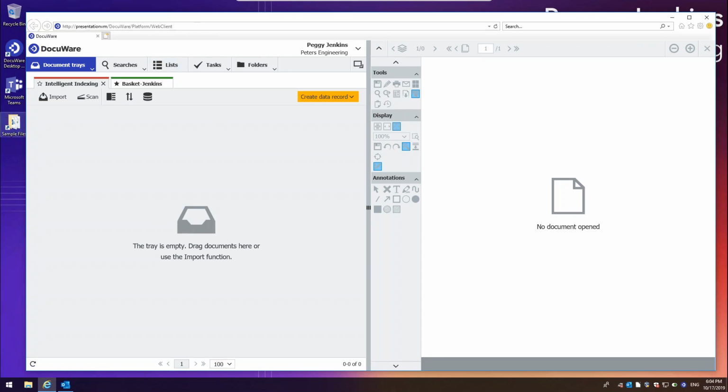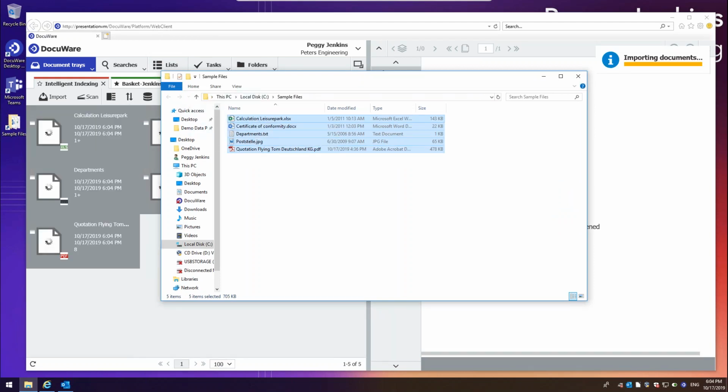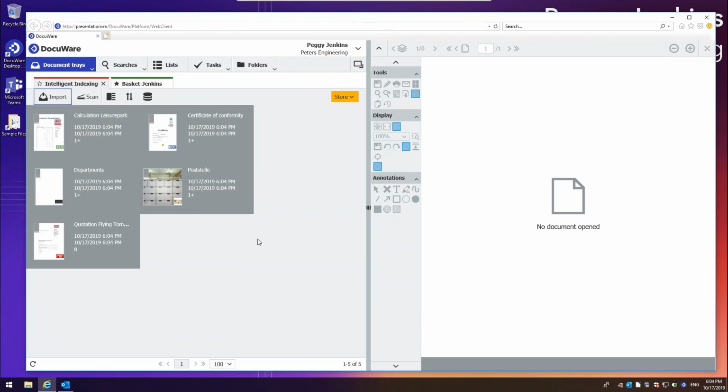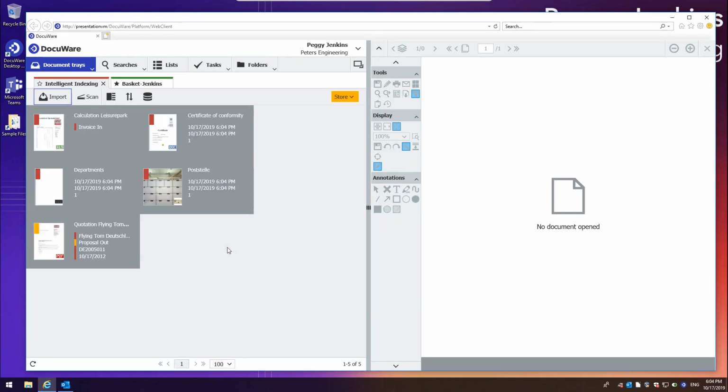When you bring documents in, and I'll bring in some sample files, this is just one of the ways we can get documents into DocuWare: simply go out to our Windows Explorer and drag and drop them in. You can also simply click on the import and browse out to a particular folder and pull documents in as well. So once they're in the document tray, they're available for you to process and start working on.